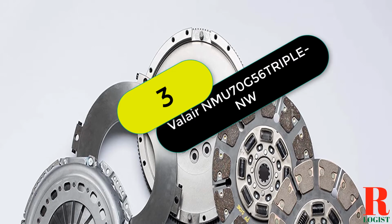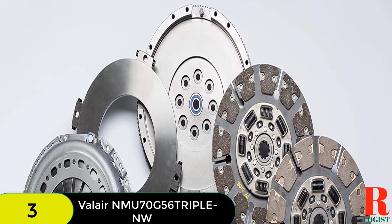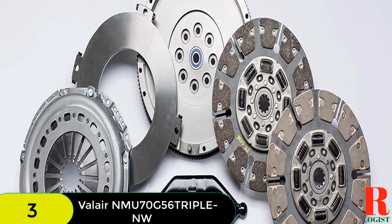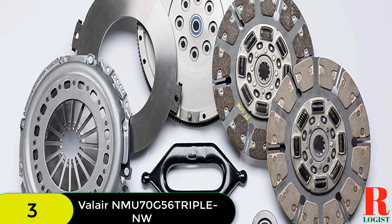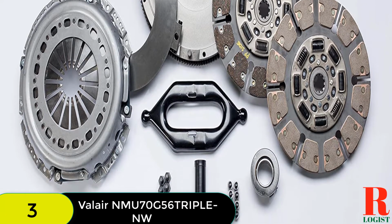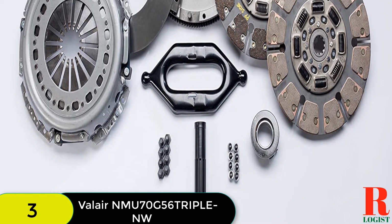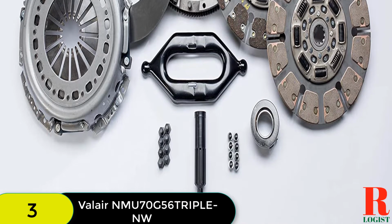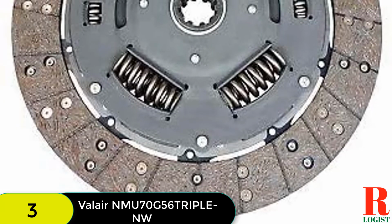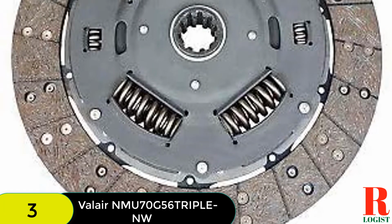At number 3 on our list, we have the Valair NMU70G56TRIPLE Northwest Cummins triple disc ceramic clutch. The Valair NMU70G56TRIPLE Northwest triple disc ceramic clutch is a top-of-the-line option for those looking for a performance upgrade. It's a 12-inch disc with a 1.375-inch input shaft and is built for street use with SFI certification. It features steel roller bearings, floater plates, and a steel billet flywheel and is highly recommended for competition use.